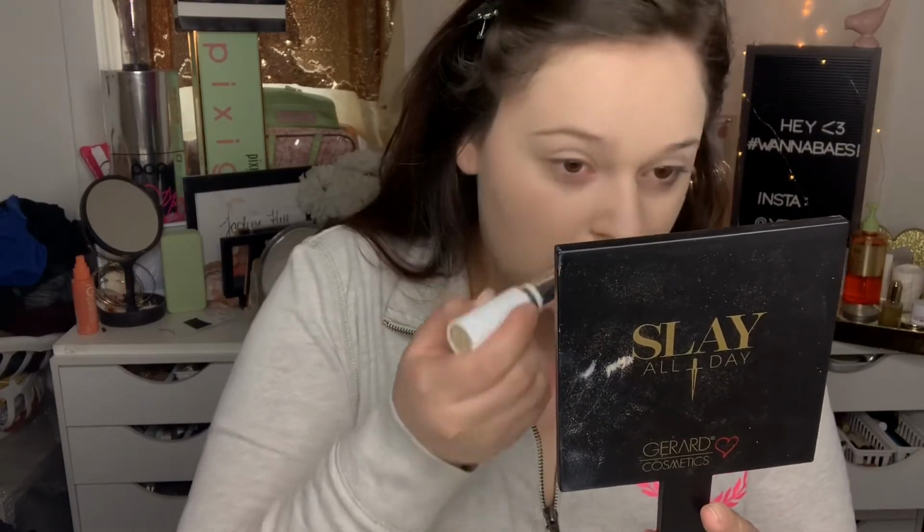Also, I'm blending this in with the Flower Beauty sponge. I actually love this sponge. I haven't used it in a minute, but I really, really love it. I'm going to go ahead and just throw in a couple more little dabs to help even this out.